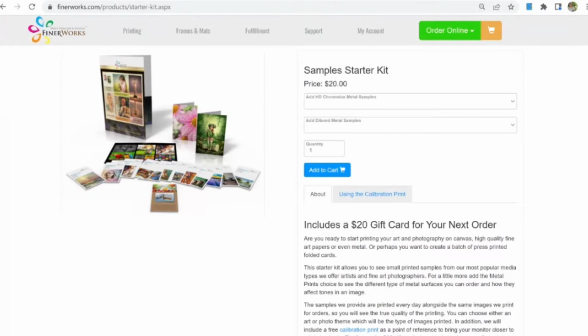Now, with this, you're also going to get every one of our paper medias, every one of our canvas samples, and our card samples. Again, the cards are not sold on Geo Galleries, but it's good to have in case you're ready to do some wholesale. Maybe you're going to sell your art to a local gift shop that takes artists' cards. This will be a good place to do it.